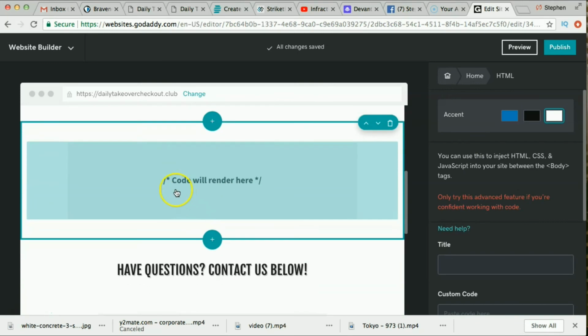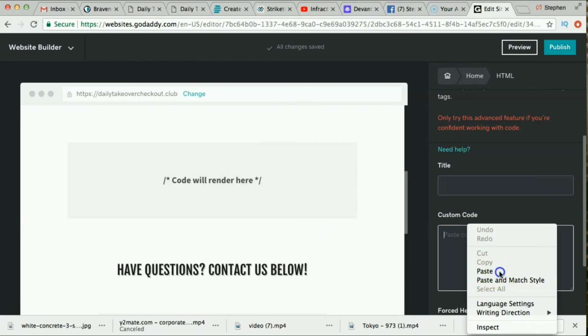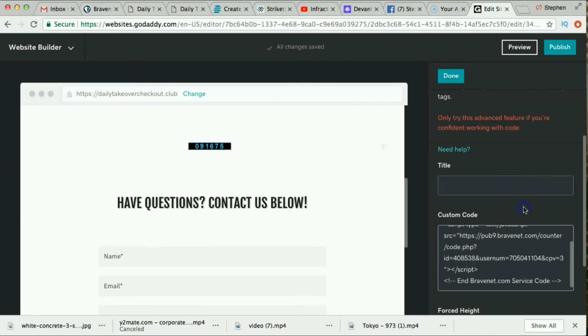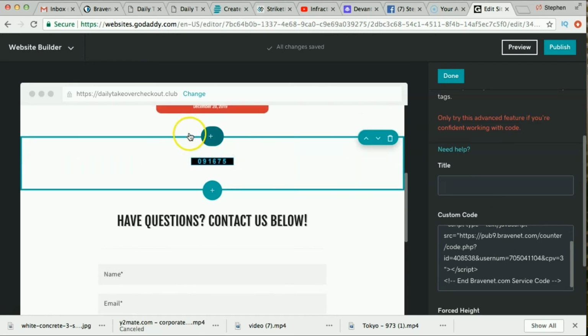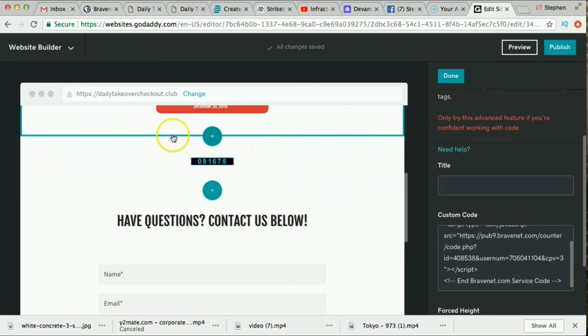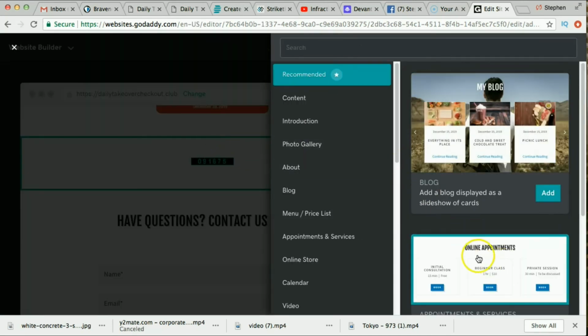And so now I have an HTML section right here. So you want to click on this section and paste your code right here. You guys see the little timer right here? Now it's visible. Now if I wanted to create a title for this timer, I can add another section and I can add a title that says website visitors.